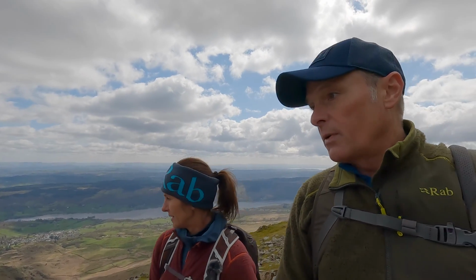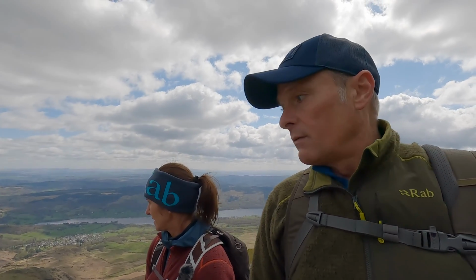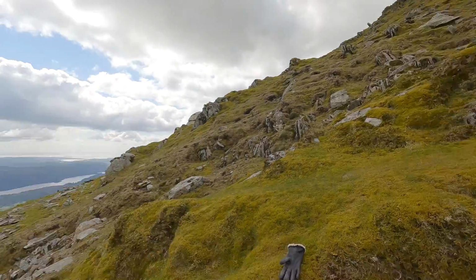Must be one of the busiest fells in the Lake District, this, it must be. Yeah, it's really popular. But it's a good walk, isn't it? It's an accessible walk for people that don't do it very often. Steep, you'd have to be pretty fit. But yeah, so we're in touching distance. We are. As you can see, there is the summit cairn. So, one last push, with enthusiasm. Come on then.